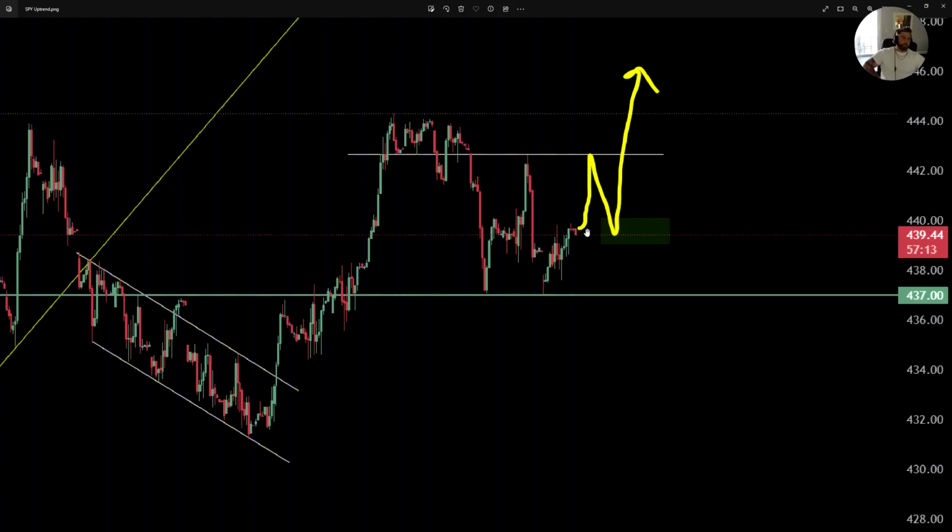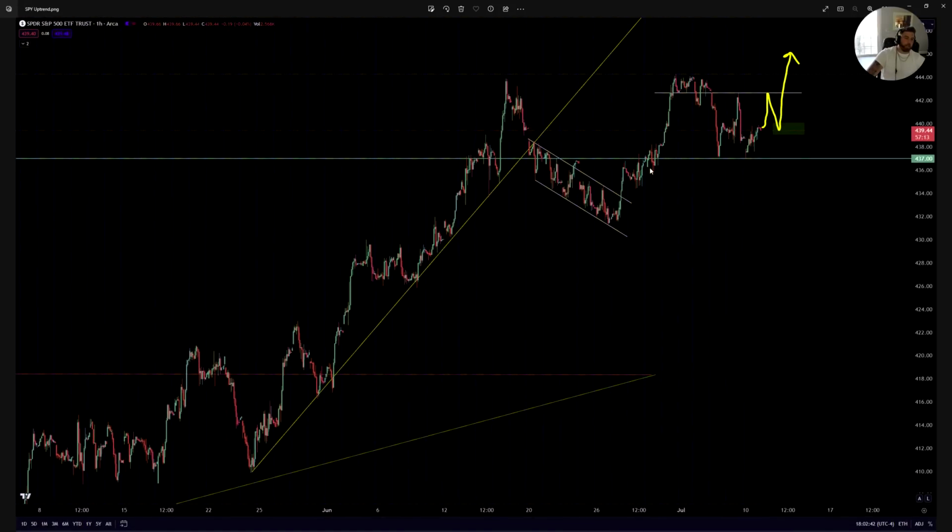More than likely, the way this is going to play out, I believe CPI is being reported on Wednesday. I could be wrong, but more than likely, the way this plays out is tomorrow we get the upside back to 442, reject, probably start heading down towards end of day, and then Wednesday pre-market come all the way down to 438, and then CPI data just takes us straight through. CPI data is probably going to be pretty good. And that's pretty much that.